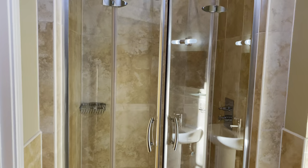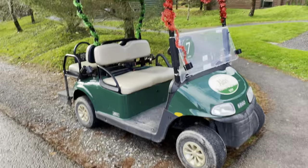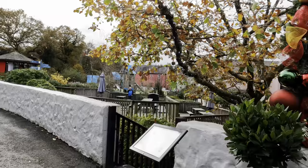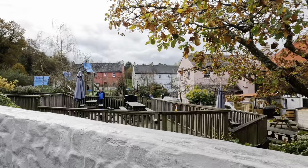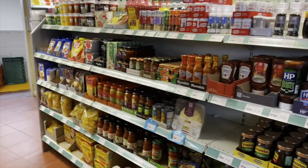After unpacking, it was time to get back into our buggy and head into the village itself. Fitting in with the theme, the village has been decorated and turned into Reindeer Village. One of the most popular places here is Newton Village Stores. This will have you covered for anything you may have forgotten to bring. There's a wide selection of food and drink to be had here. This is essentially a village co-op.